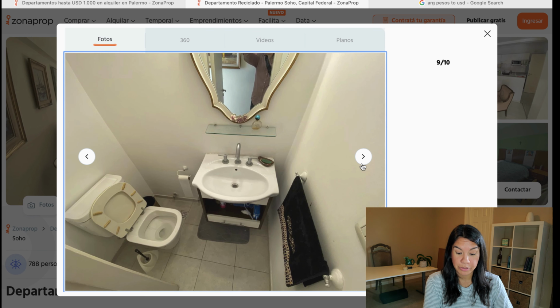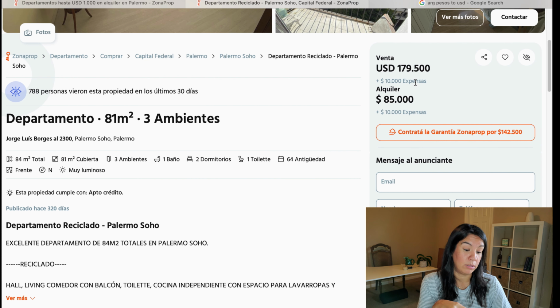Okay, and they also have a for sale price here. So you can actually buy the apartment as well for about $179,000 US dollars. Or you can rent it month to month for $800, what did we say this was? $874. So again, you can kind of see the price difference a little bit. You can see some more information here. I think this one's in a little bit maybe nicer area of Palermo.